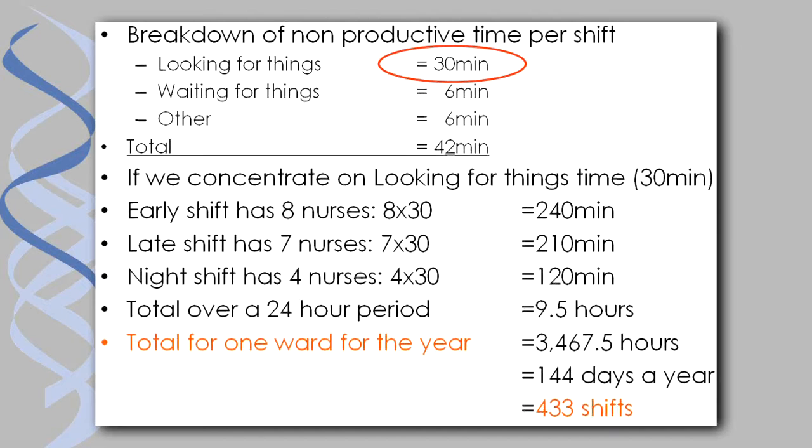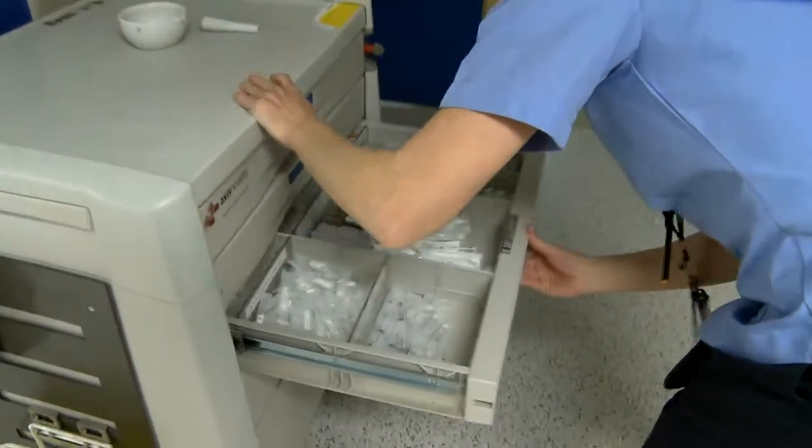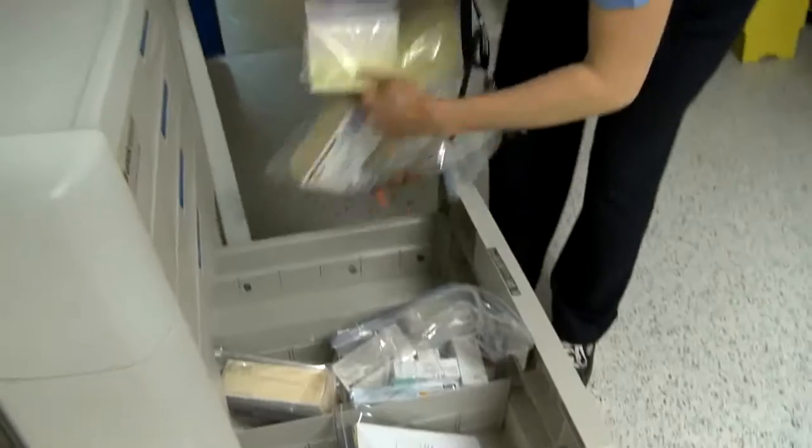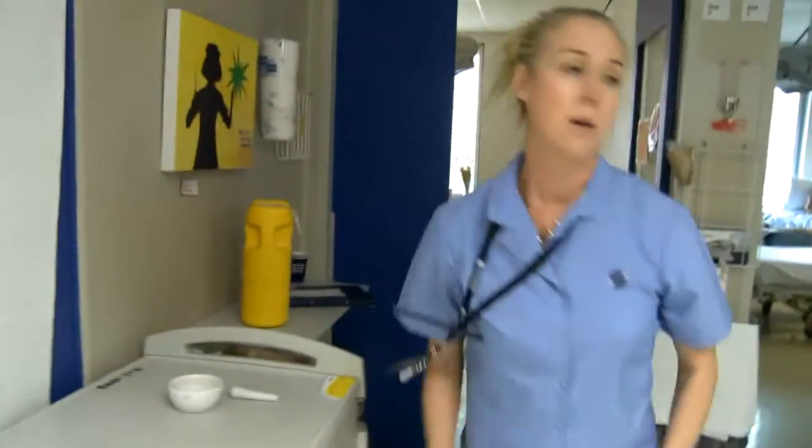Similar results were found when this type of research was done in other overseas hospitals, so it's not just a problem at our hospital. Looking for things is not only frustrating and stressful for staff, but it can have a significant impact on patient care, as patients don't get the things they need when they need them.